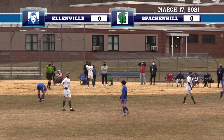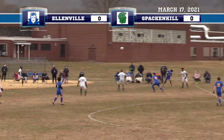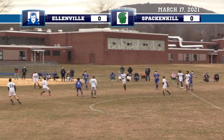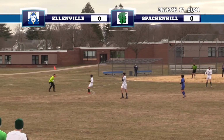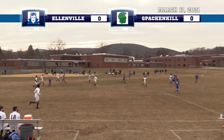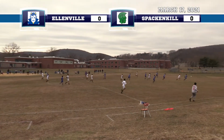Looks like the referee just having a word in the ear of Ellenville's number 23, Alex Pauly. Also, 11th grader. Cleared forward. Keeper's going to come and collect fairly comfortably. That was the number 9, Fernando Silva. Goes over the head of the Ellenville 19, Brandon Guba.